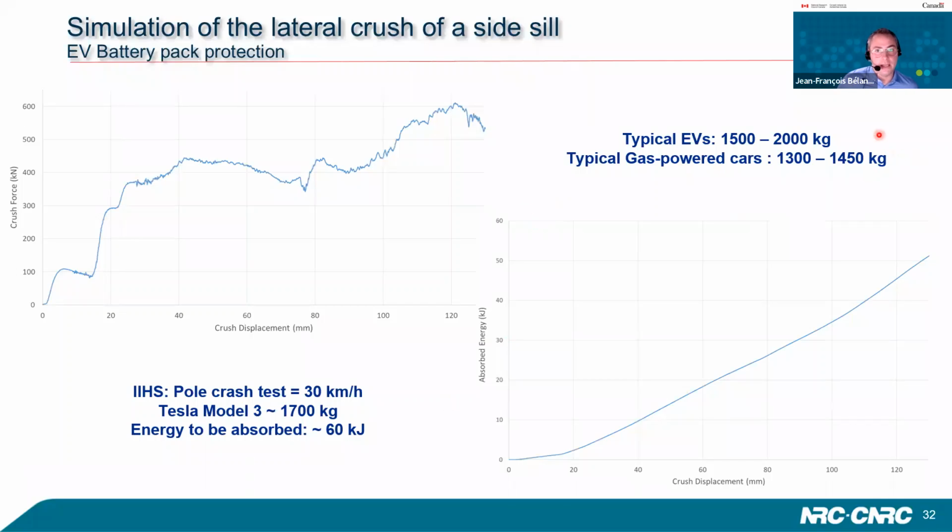As I mentioned, the electric vehicles are significantly heavier than a typical gas-powered car. And if we pick, for example, the Model 3 from Tesla, that has an average weight of 1,700 kilograms. We can calculate the kinetic energy at the testing speed, which is the energy to be absorbed. So it's 60 kilojoules. And looking at the simulation we just carried out on the side seal, we can see that we are near to having an intrusion in the battery pack, even if the vehicle is not going at very high speed.